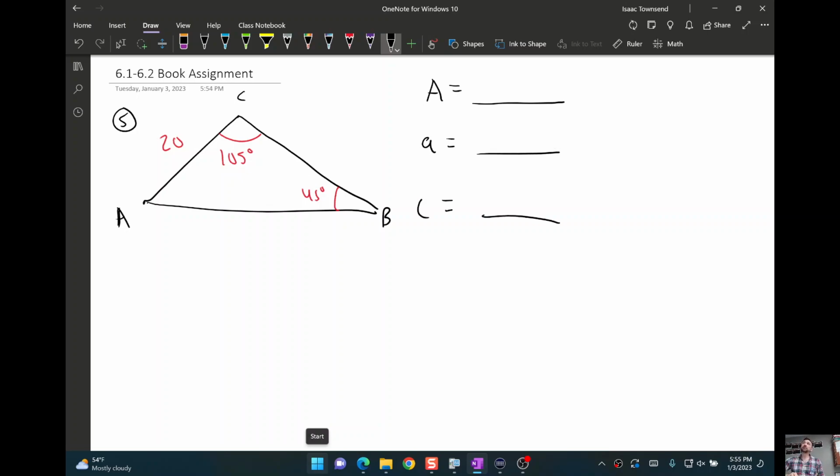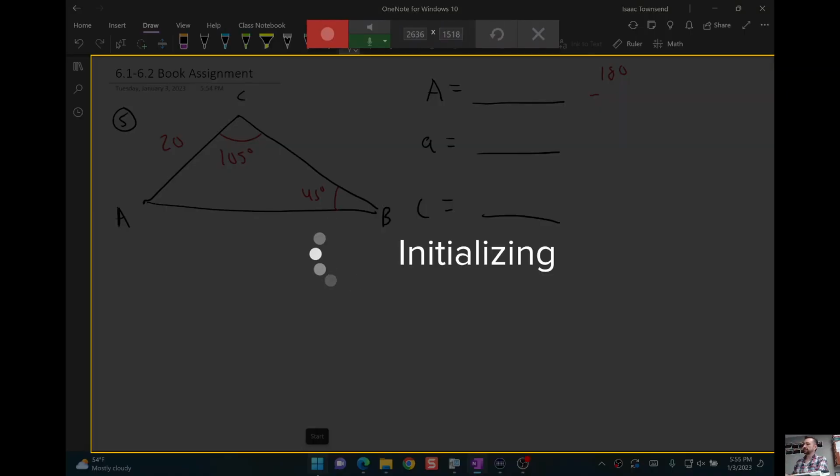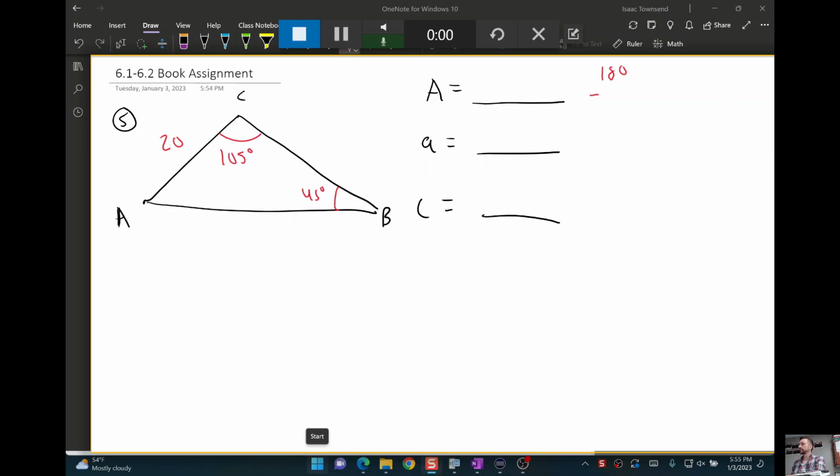Well, to find angle A, you don't need anything new. You just need to know that all 3 angles add up to 180. So we could do 180 minus the 2 angles given to us, and that gets you angle A, which is 30 degrees.